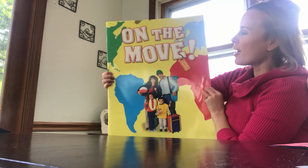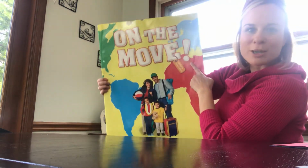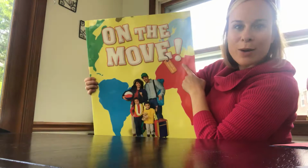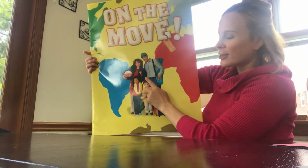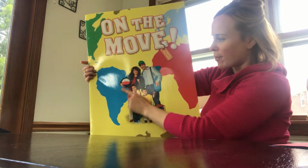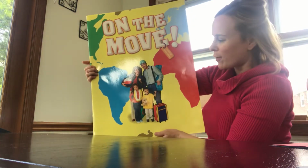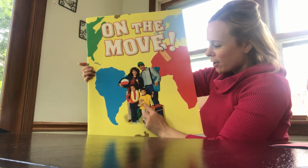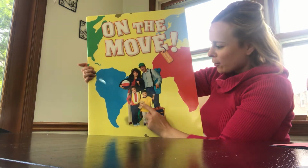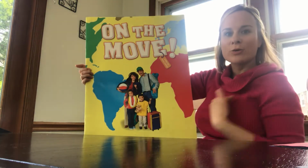On the move. You see the exclamation point? So when I read this title, I want to read it with lots of expression. On the move. And you can see on the very front cover here, it looks like a family. It looks like they're going to go somewhere fun. We can see some of the things they're carrying. A beach ball. We could see a teddy bear. We can see this little girl has 2 leis around her neck.